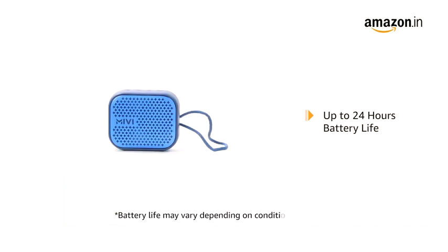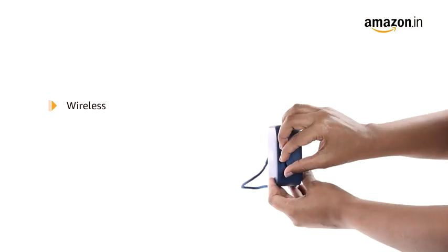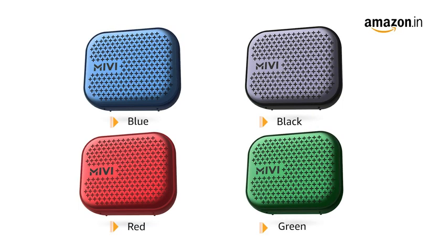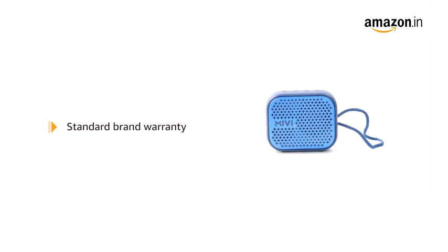Mivi Roam 2 comes with a battery life of up to 24 hours. It comes with wireless, Bluetooth and aux connectivity. The speaker is available in black, green, blue and red color variants. This product comes with standard brand warranty.